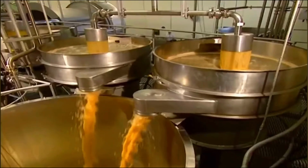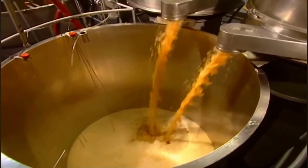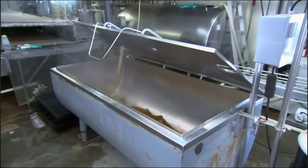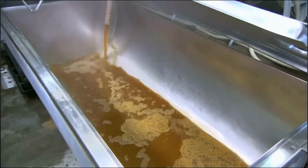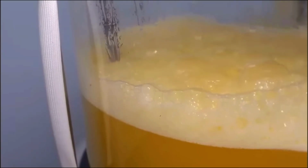Apple juice is pumped into a heat exchanger. During this stage, the juice is gradually heated to a specific temperature. The temperature and heating time vary according to regulations and manufacturer specifications, but usually range between 75 and 90 degrees Celsius. Once the juice reaches the desired temperature, it is held at that temperature for a specified time.